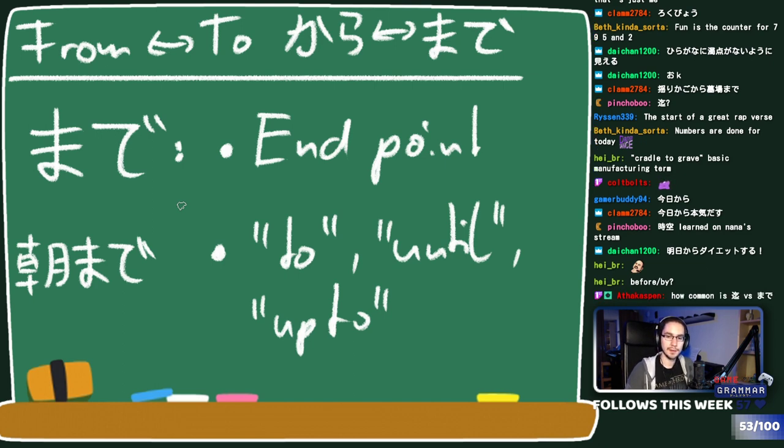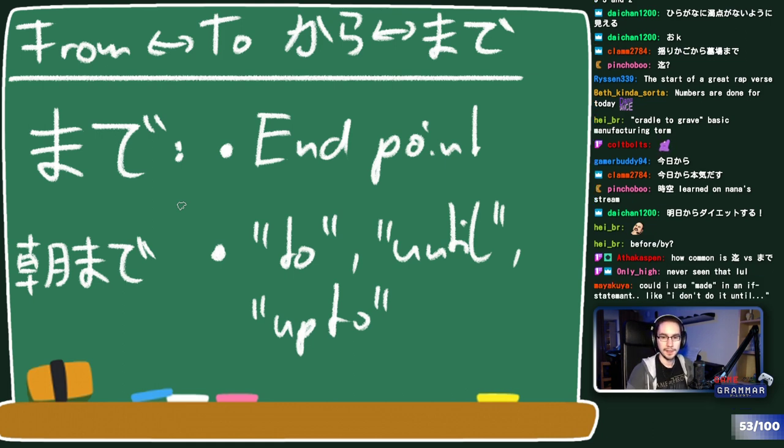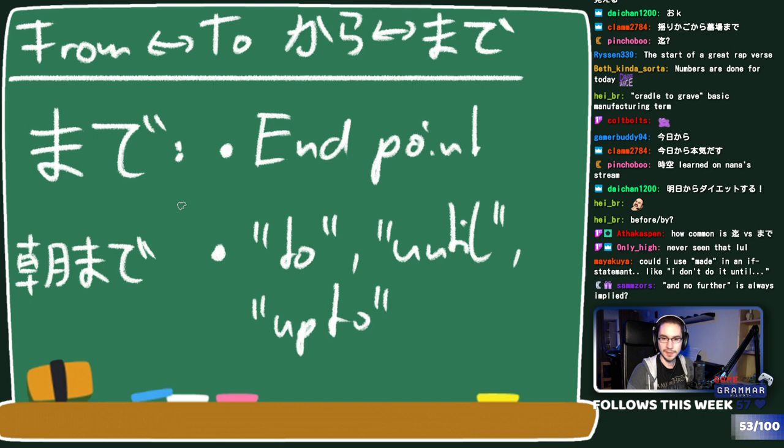So asamade. How common is made versus made? Not super common. It shows up every now and again. You kind of have to go look for it. I don't think it's necessary that you know it. But I mean, you already know it, so at this point it doesn't matter. But it's not very common. I've actually rarely seen people use it online at all. So you'll see it very rarely, maybe on a sign somewhere. But that's about it.